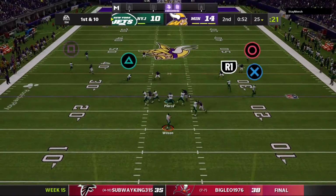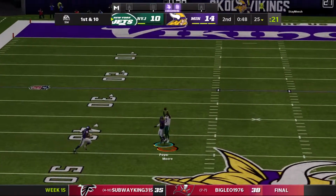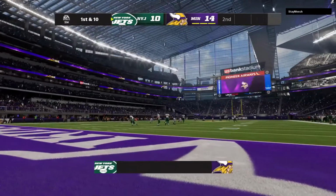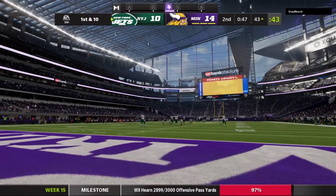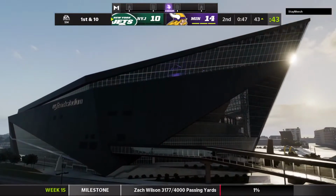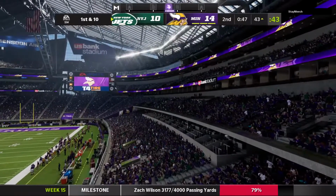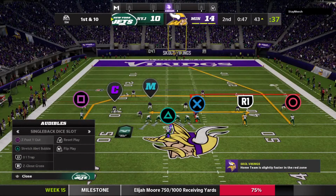On 1st and 10, it's Wilson. He's going to look deep for more. Well, this is taken in. It's complete. And they're going to have this across midfield and inside the 45. The Jets going to go ahead and use their final timeout as the clock's going to stop with 47 seconds to go in half number 1. So the big play gets them across midfield now for 1st and 10.